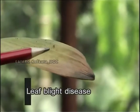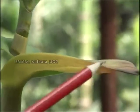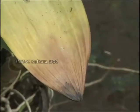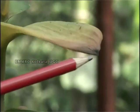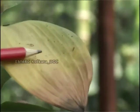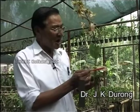Leaf blight disease attacks first at the tips or in the margin area of the leaf, and then the blackening will spread slowly all over the leaf surface. You can see now that this portion has become black, and then this has become brown, and then this becomes yellow, whereas this is still green. So the disease is spreading from the tip downwards and will cover the whole part of the leaf. In order to protect from this disease, we can use mancozeb fungicide at 2 grams per liter of water, and then spray that solution all over the leaf surface so that it will kill the fungus whenever it comes to the leaf.